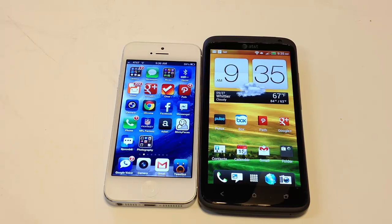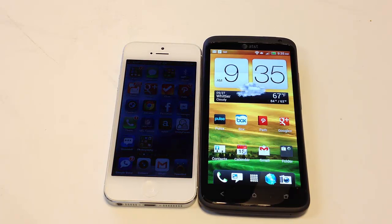The HTC One X is 5.3 inches by 2.75 by 0.38, so it's a little thicker than the iPhone 5. It has a weight of 4.75 ounces. Talk time is about 510 minutes. Standby is 12.6 days. It's got an 1800 milliamp battery in it, which is a little bit bigger than the iPhone's. Resolution is 720 by 1280, which is true HD in 720 format, on a 4.7 inch diagonal Super LCD screen.